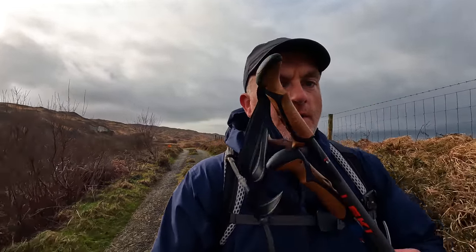So coming down off there, it was wet, as you'd expect. It's the middle of February and we're after a good bit of rain, but all the same, it was wet, muddy, and the dead grass made it kind of slippery, so you need to concentrate. My old pole saved me a few different times from landing on my backside. But it's very well marked out.